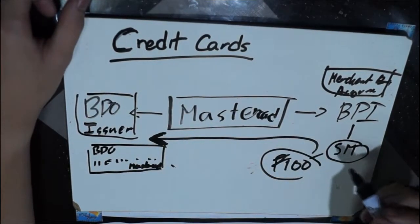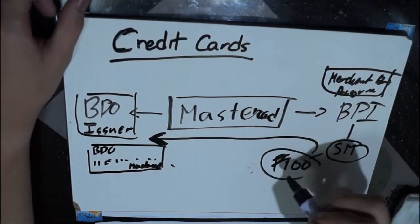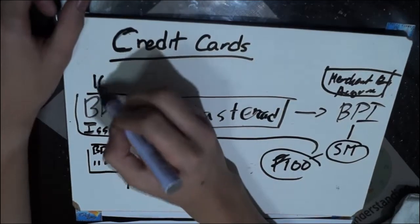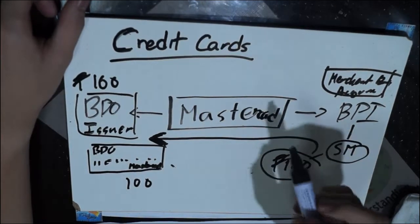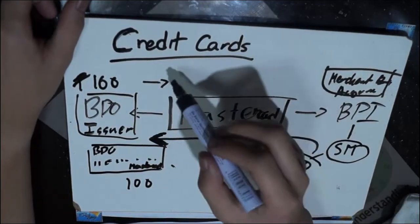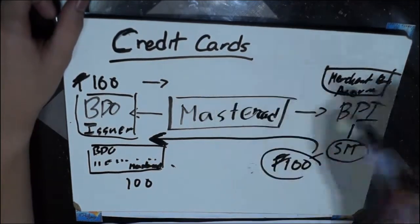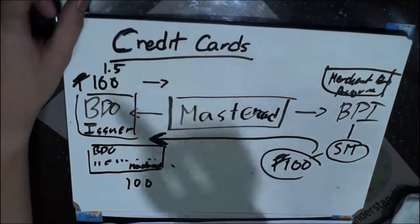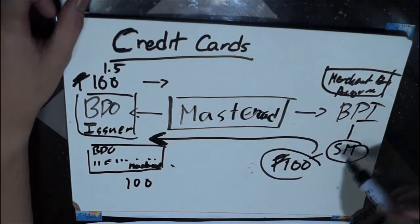Now when 1 month passes or so, and it's time for you to pay your credit card balance, you pay the 100 pesos to BDO, and BDO bills you for that. So BDO transfers most of the collected balance further down the line. But it would still keep some portion of that balance. Let's say 1.5 pesos, a percentage of the balance. So 1.5 pesos. It would pass it all the way through until it reaches SM.